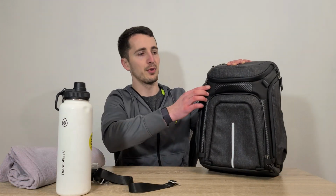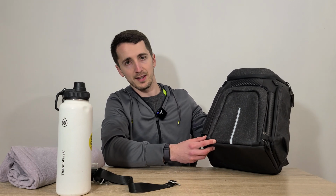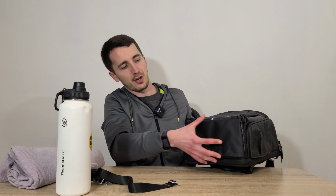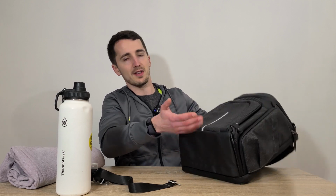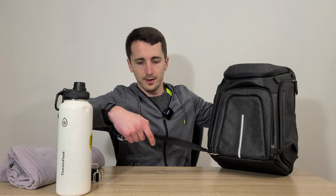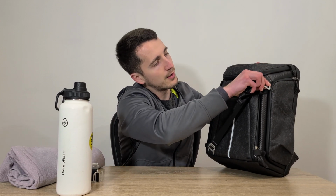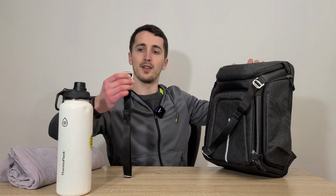So they have these lash points all over the bag. I showed you this one already. They also have lash points down here and all the way down here on the bottom of the bag as well. So if you want to strap something down here on the bottom or on the front, you can do that. Let me just give you an example real quick. So we'll start out by strapping this one across here. Okay. And then do the same thing on the other side.